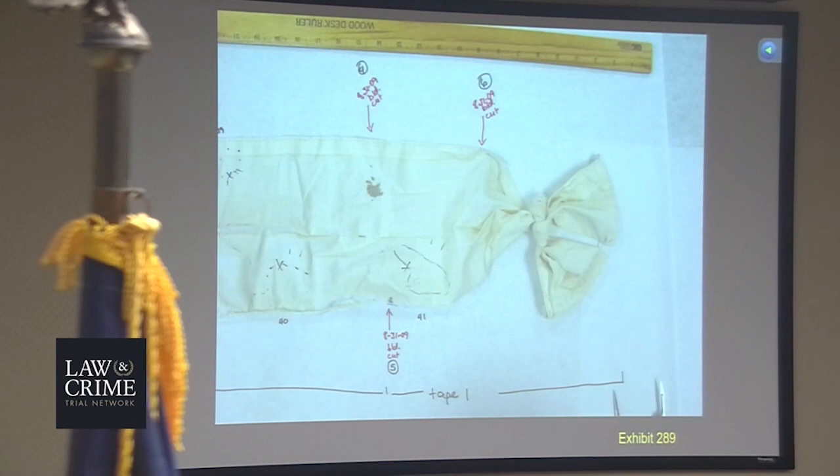From tape lift area 2, based on these results, the DNA profile is consistent with a mixture of genetic material from at least three individuals where at least one contributor is male. The major contributors are consistent with exhibit 1A, Shannon Christian, and an unknown individual. Information regarding additional minor contributors is inconclusive due to the complexity of the mixture. And then tape lifts area 3 and 4.